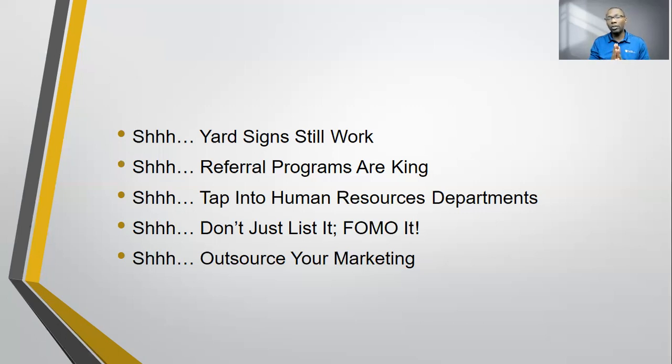Next, tap into the human resource department. You know, when you are in growing cities or large metropolitan areas like Tampa, there are plenty of businesses who have people moving into the city for jobs. And if you connect with those human resources departments, they can refer your listing to their new employees. So always make sure that you're taking advantage of that and getting in contact with the human resources department. There are some strategic ways you can use to do that, and I can definitely help provide you guidance on that if you'd like.